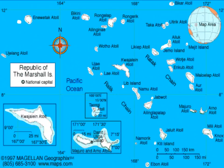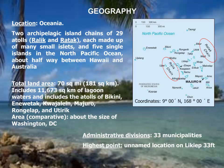The Marshall Islands are situated in the central Pacific Ocean between 4 degrees and 14 degrees north and 160 degrees and 173 degrees east. They are about halfway between Hawaii and Australia. It is made up of two archipelagic chains of 30 atolls and 1,152 islands. The atolls and the islands are situated in almost parallel chain-like formations known as the Ratak Sunrise Group and Ralik Sunset Group.